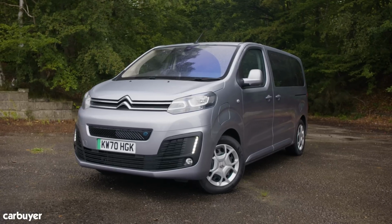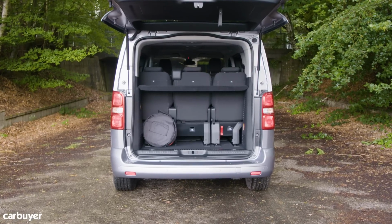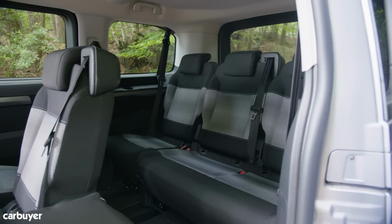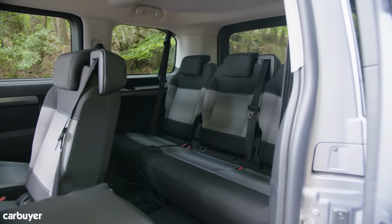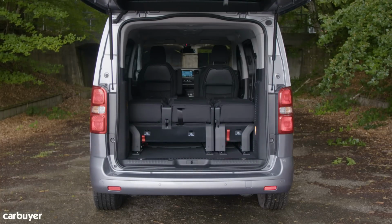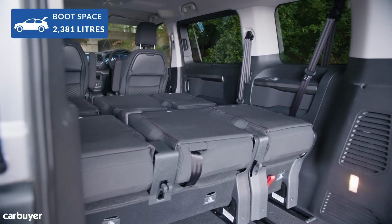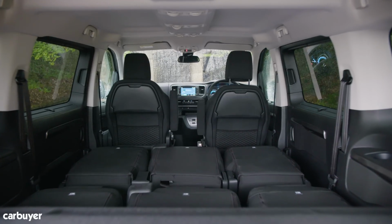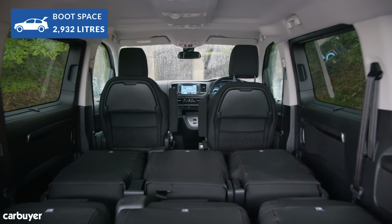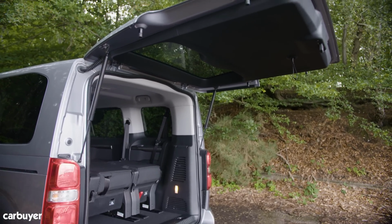Of course, the van-like proportions not only help when carrying people, but benefit those looking to haul big or heavy loads as well. OK, with all 8 seats in place, there's not as much space left, but start folding down, or taking out some of them, which is not an easy task, and you'll have more room than you know what to do with. Total load volume stands at 2,381 litres in the shorter model, rising to a massive 2,932 litres in the XL version. Just make sure you don't park too close to a wall, because the tailgate is huge.